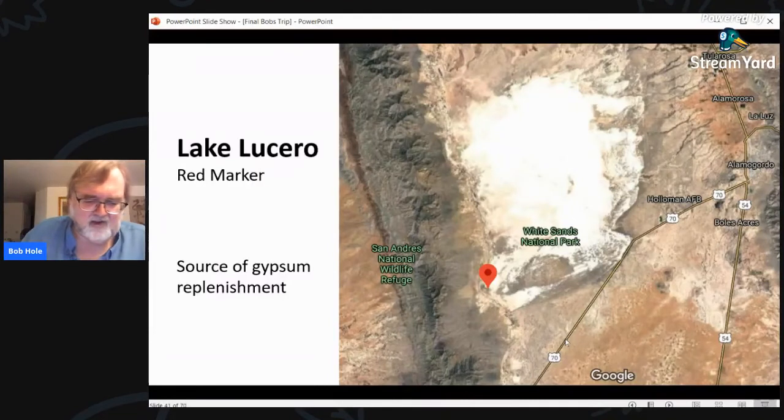Lake Lucero is the source of new gypsum sand still feeding into White Sands National Monument. Gypsum is still eroding from the mountains there. It's still flowing into Lake Lucero. The lake is intermittent. In the wet season, it will be there. In the dry season, it dries up completely and leaves behind gypsum, which is then blown with the prevailing winds into the White Sands, and replenishes it a bit.